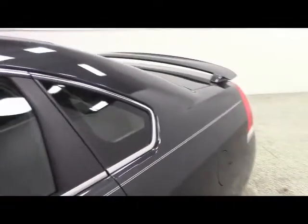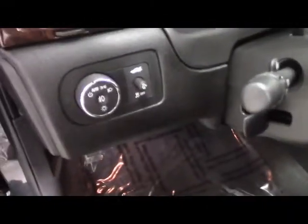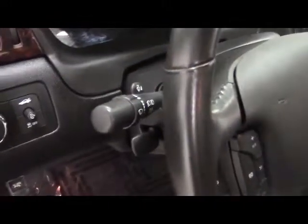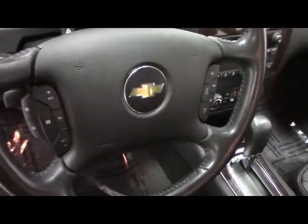Moving along the driver's side of the vehicle, we have tires in good condition mounted on alloy wheels. This vehicle comes equipped with keyless entry. Moving in on the driver's door, we have side mirror, window, and lock controls. On the dash, we have headlights on the stalks, windshield wipers, and on the steering wheel, we have cruise control and audio.